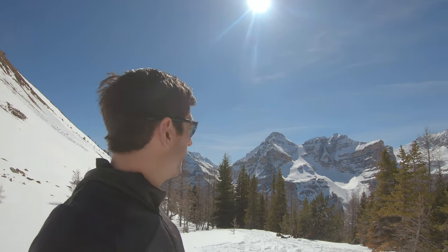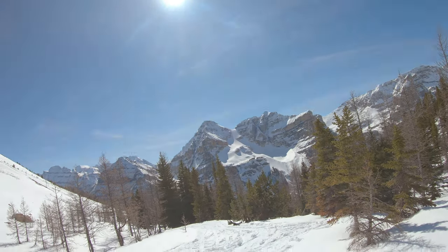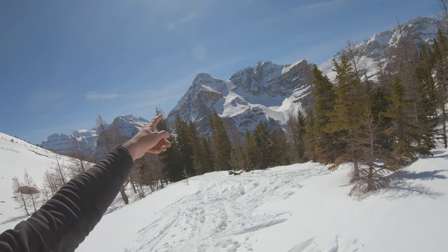Just at the second col here, skiing back into Chickadee Valley from Boom Lake, and that's Mount Whymper there, with a couloir beside it. I don't think the skiing will be very good down here. I think it'll be pretty awful, but we'll see.